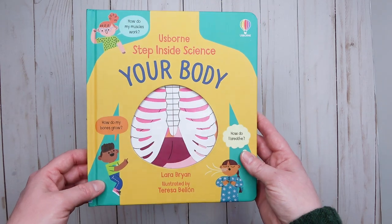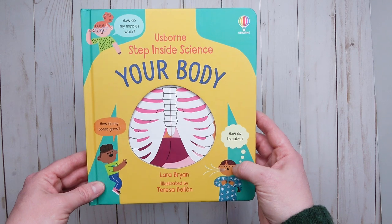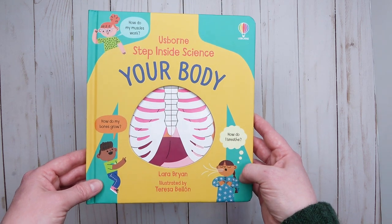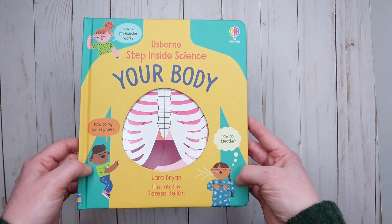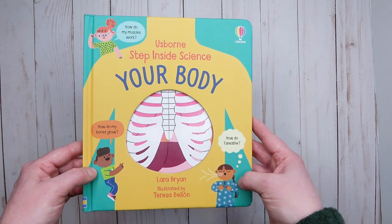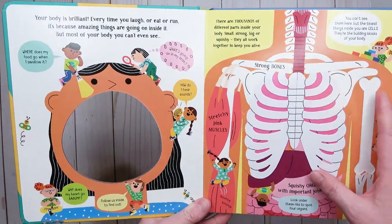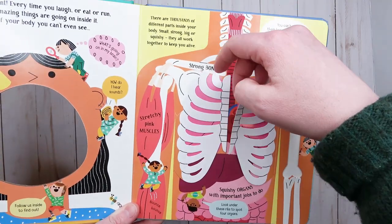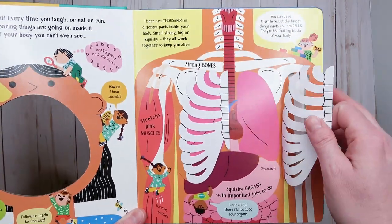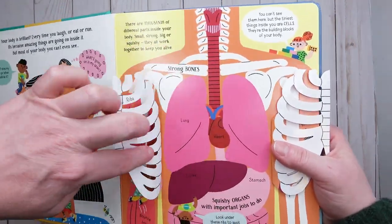Okay, next up we have one of the newest body books from Usborne. We love their body books. My middle daughter loves learning about the body, so we have almost all of them. So this one's called Step Inside Science, Your Body. So what I love about the Usborne body books is they always have flaps that show you all the things in your body.